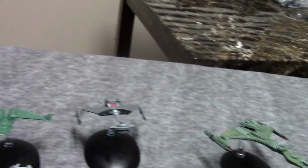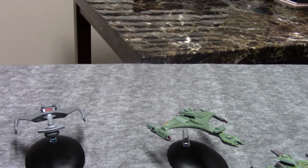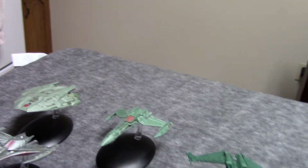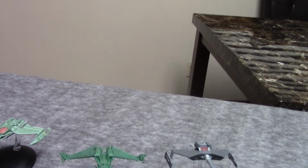I was really happy. Along with the Federation ships, these were the first I ordered in the Eaglemoss, and yeah, no real complaints. Nice to have, nice to finally know what some of these look like.